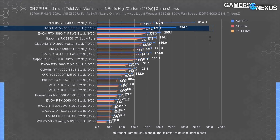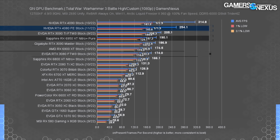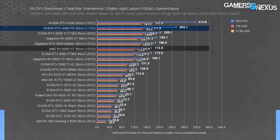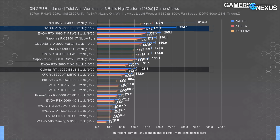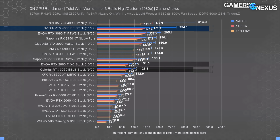The 4080 leads the 6950 XT by 34% here, then the 3080 below that by 46%, so you can see where the 6950 XT or the 6900 XT, just like we saw in original testing, they gain ground as the resolution comes down. Following these, the 3070 and the 2080 Ti are about the same, with the 4080 leading those by around 95% or so.